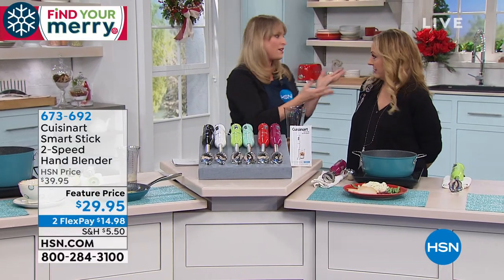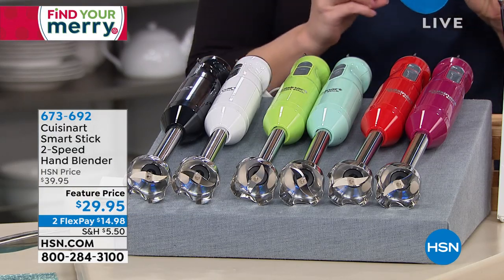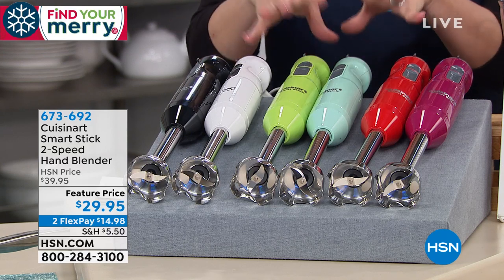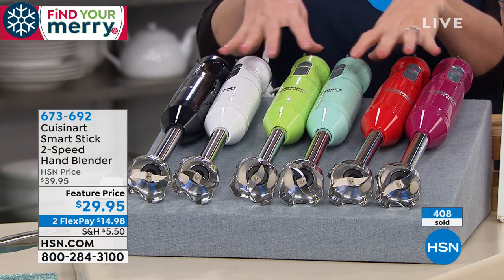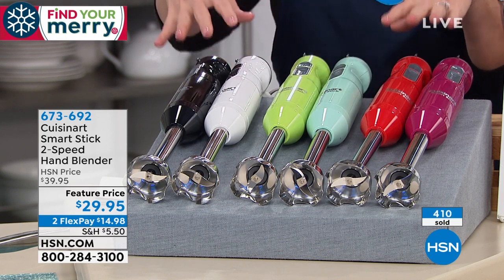There's a couple reasons. One, they're expensive, 100, 200 bucks. Two, they haven't had good luck with them. Maybe they had one that didn't work well, or it's black everywhere, or there are too many attachments and it's too complicated. The color scheme on this, I love this berry. It's just so beautiful. But choose your favorite color.